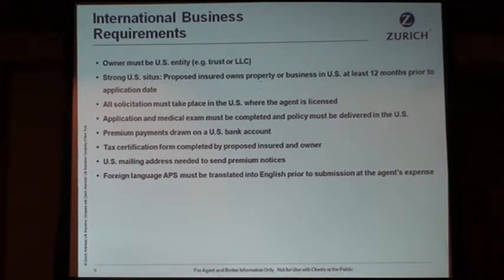But I do require that the proposed insured owns property or business in the U.S. at least 12 months prior to application date. If you're going to fail with me, I'm just being honest with you, that's most probably where you're going to fail. Because I need the guy being insured to own a piece of property, or have a proper company here.